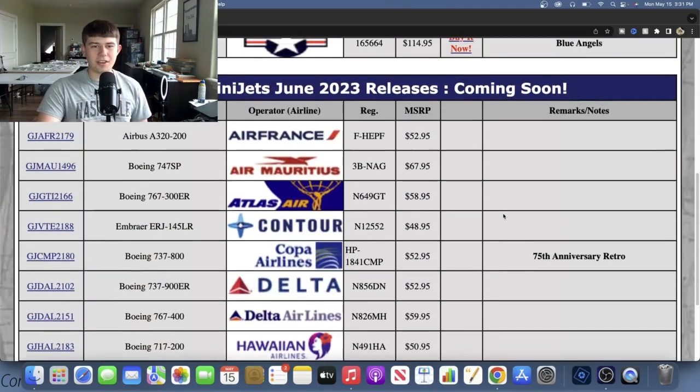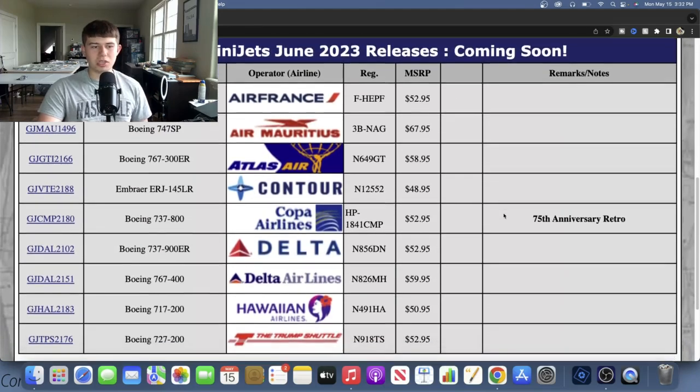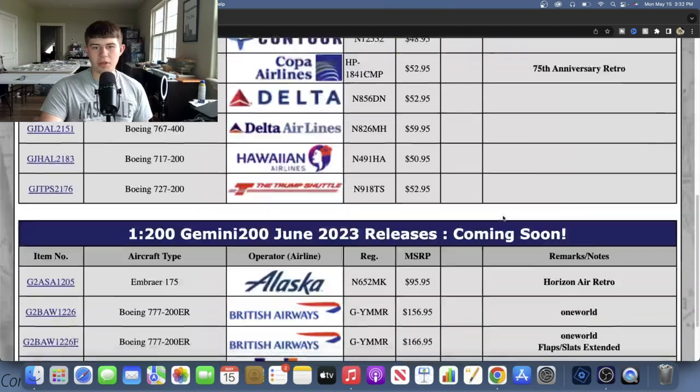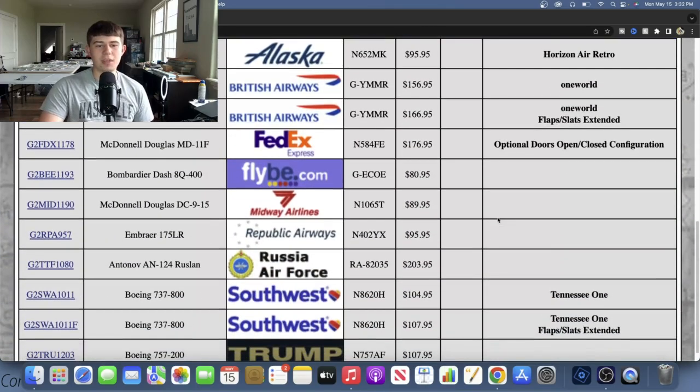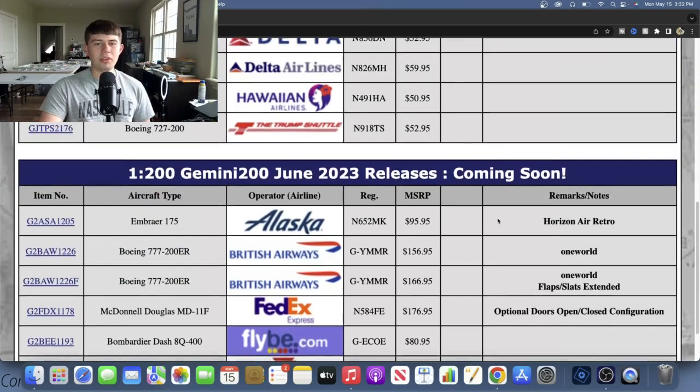Of course, there's different interpretations of every release and what's good and what's bad and what companies choose to do. But at the end of the day, I think that GeminiJets had the intention of satisfying every collector with at least some aircraft here or some saving opportunities if they wanted to do that as well. And I really do think that most collectors will agree with me that they knocked it out of the park in both scales. There's not too much fluff, but there's also nothing if you want to buy something. So really great release right here.